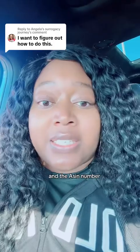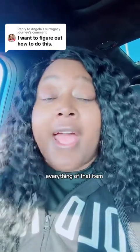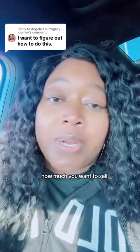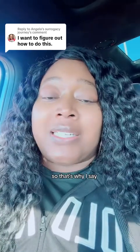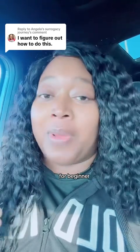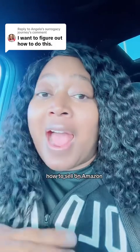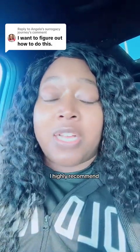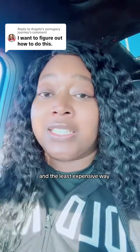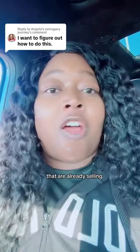Once you put in that ASIN, the ASIN number is going to pull up the title, the description, the pictures, everything of that item. At that point, all you have to do is plug in how much you want to sell the item for. So that's why I say it's going to be the easiest way for a beginner, the least expensive way for a beginner, the less complicated way for a beginner. So if you're trying to figure out how to sell on Amazon, I highly recommend doing retail arbitrage, online arbitrage. Again, the easiest way, the least expensive way. I'll say it over and over again, and that is selling brands that are already selling.